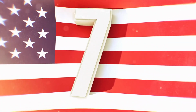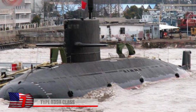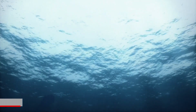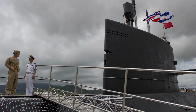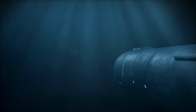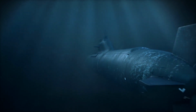7. Type 039A class. The Type 039A stealth submarine, also known as the Song-class submarine, is the latest addition to China's Navy. These submarines are specifically designed with stealth capabilities and incorporate advanced technologies and weaponry. Powered by diesel-electric engines, they can operate for extended periods of time without resurfacing. This endurance makes them well-suited for various tasks, including information collection, reconnaissance, and anti-submarine warfare.